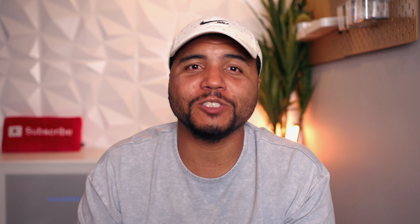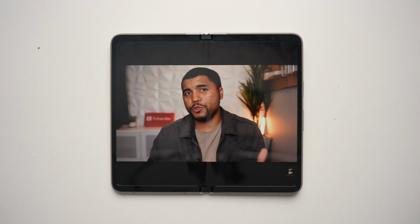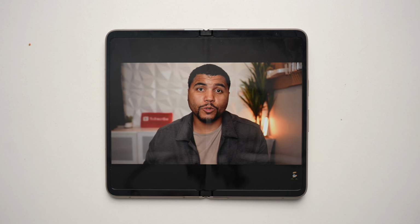Also, the speakers are so good for video and music. I also have Bluetooth speakers all around the house, but I found myself not connecting to them as much because the speakers on this thing are pretty good. That's my experience using this phone day to day as a normal consumer.